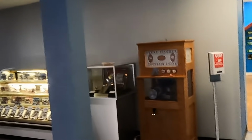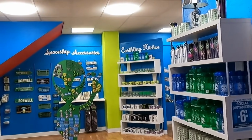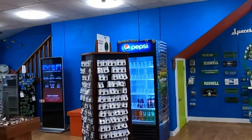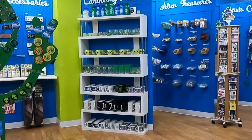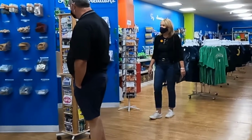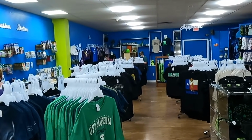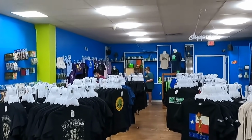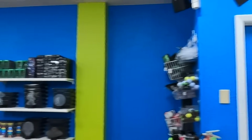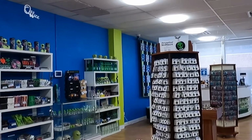Gift shop. Penny Pincher. Here's the gift shop. Well, I definitely don't need t-shirts or coffee mugs. Or hats. Look at the blue walls. That's quite the color and the green posts. All right, well, we've seen it. Roswell Museum.